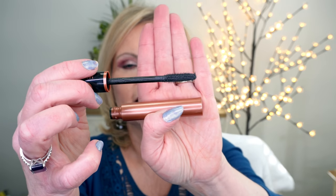And I didn't talk about curl very much, did I? I usually don't have much of a problem with curl. I apologize. If they are in my top ones, they definitely helped keep your curl. And this one is one of those that does. I love this one. It will probably for years and years be in my top ones. Lasts all day, no smudging, no flaking.